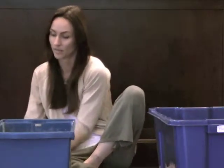What we do at our house is we have two bins. We have one for paper, one for glass, plastic, and aluminum containers. I'll start out with explaining what we put in the paper. So we put, first of all, a ton of mail. This is a pile from 2 days of mail.